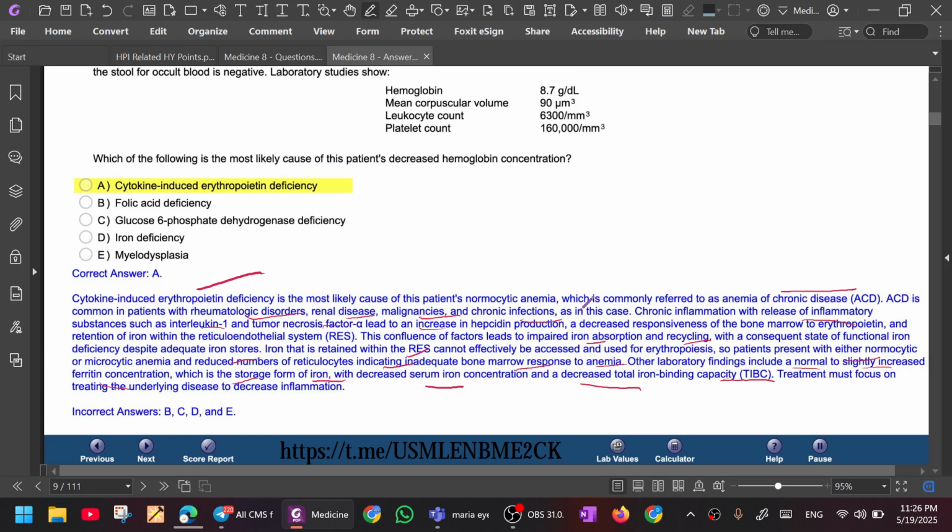Okay, and in anemia of chronic disease, serum ferritin is only high, isn't it? Mm-hmm. So, okay. And it's not myelodysplasia.